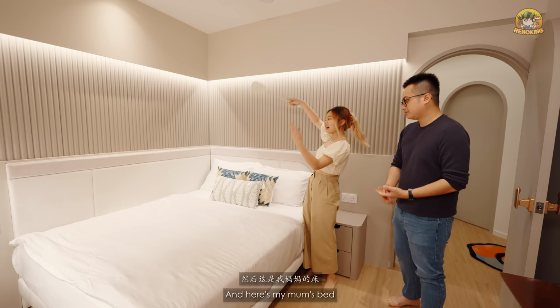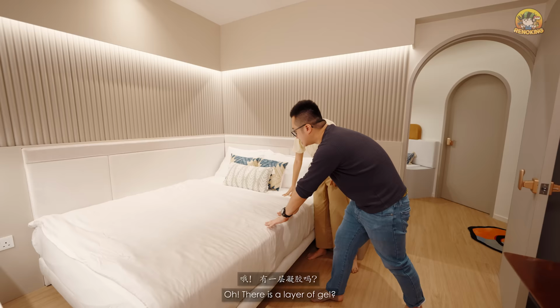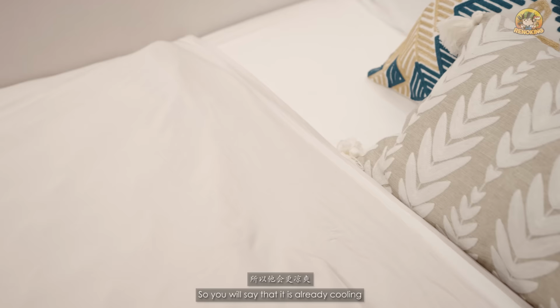And here's my mom's bed. She really loves this mattress. It's firm and also super cooling. It's the Slimatics cooling mattress, with a layer of gel. Now we're using a Heaven Last bedsheet, so maybe you'll say, okay, because it's cooling. But when she used her Pasar Malam bedsheet, it was also cooling. Wow.